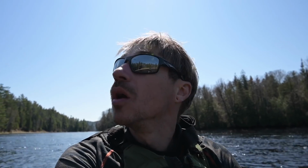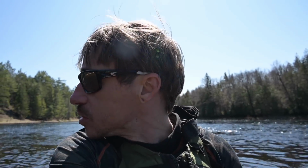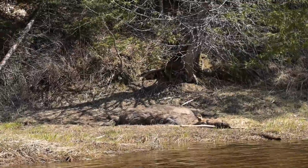I think there might be a carcass over here. I turned the bend and a bald eagle flew up, and then about six turkey vultures flew up, and they were all on this hump of something over here. It looks to be a dead moose. We'll go check it out. Yeah, definitely a dead moose.